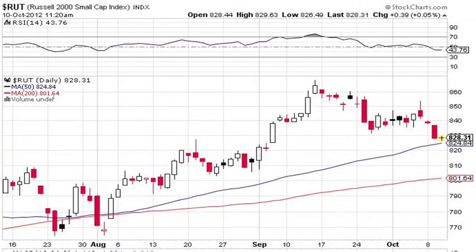And I'll show you the ERX. We took profits on our energy trade, 5% profits there, and we took 5% profits on our bearish trade at the same time. So when you can do that in a given day, that's pretty nice. Yesterday being the 9th of October, yes, right? Today's the 10th. Russell 2000 coming up on its 50-day moving average at 825. So it's probably going to go through there, follow the S&P lower. But again, I'm looking to buy at 810, 820 on the Russell 2000.